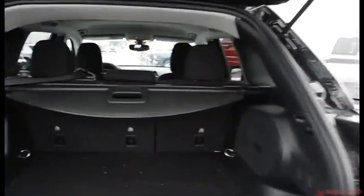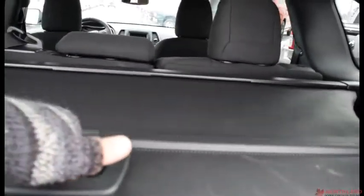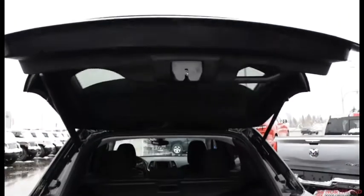Looks great. Lots of room in here as well. You got the cover if you did need that, if you did want to use that, just like that. And you got some additional storage on the sides, and you can lift this up and you do have your spare tire just underneath there. To close it up, you just press that button there and it closes right out for us.